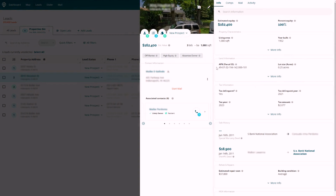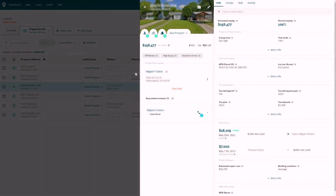This next one we have here, off market, high equity, absentee owned. Owner appears to be local, built similar year, similar lot size. Looks like they maybe have some delinquent taxes on the books as well. Looks like it would be worth hitting. This one's actually on the same street, which is interesting. We've done a decent bit of that lately where we buy one and then a couple others right on the same street or within spitting distance of each other.